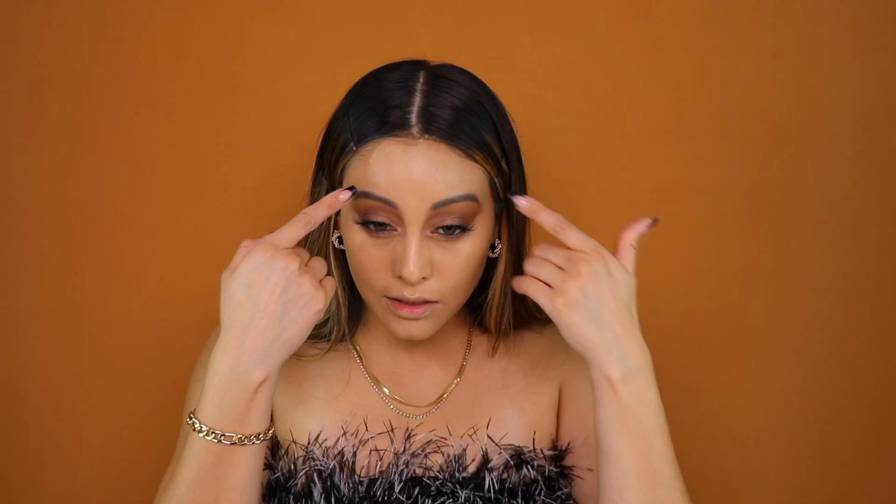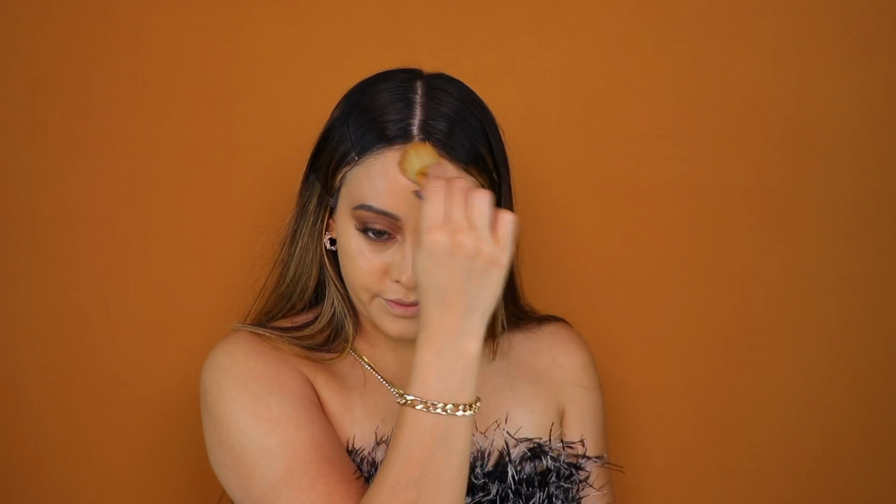Okay, so the second layer, I don't know if you can see it, it's just a little bit streaky, so I'm gonna do my best to blend it out. I don't know if it's the brush that's causing it, or if I just have used a lot of product.